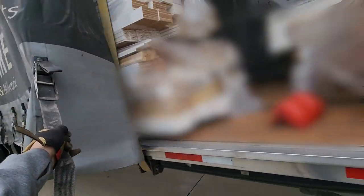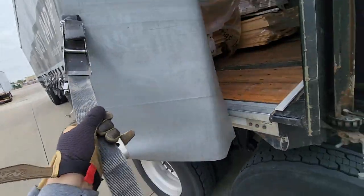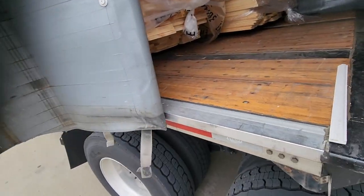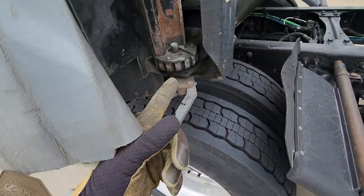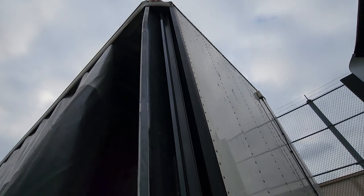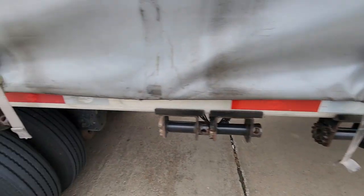I'm gonna grab this curtain, slide it, slide it, slide it. Now this is a fun part. Sliding it back, okay? And now you have to put this bar down here and the one up there, so I need two hands for that. I got my straps done here.